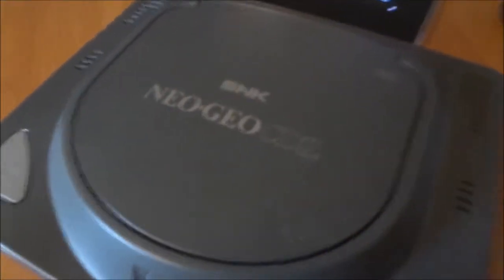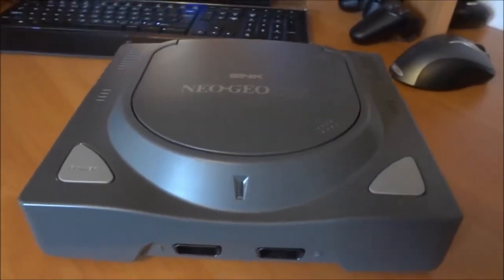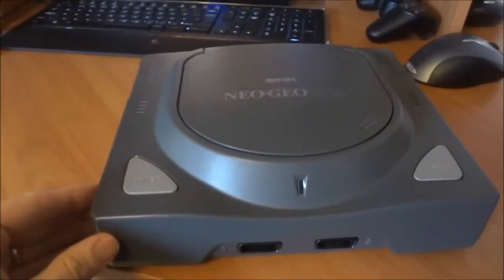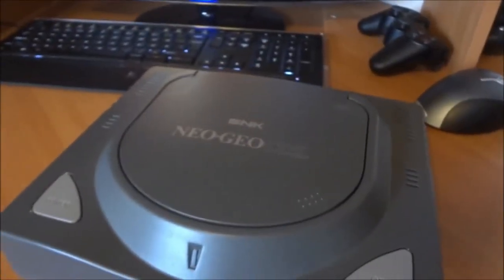This is my Neo Geo CDZ. Being a big Neo Geo fan, I had to get a CD system eventually. It's powerless to resist. This came from Japan. I got it off eBay for a really decent price. It's in really nice cosmetic condition as well.